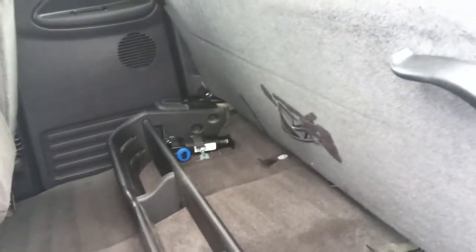There's your under compartment underneath the back seat with your jack. This has never been used. Your door jams and everything are absolutely spectacularly clean and magically delicious. Say that 6 times fast and you'll win something else.